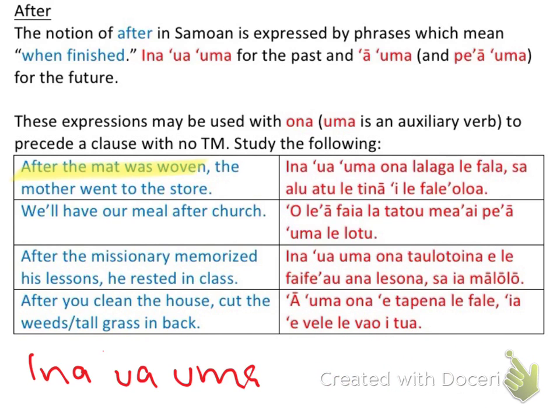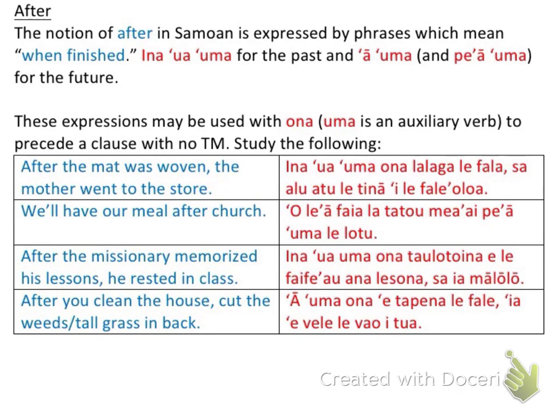Okay. Moving on to our second part of the sentence, and again, we could translate this pretty easily. We'll have our meal. O le a faia lato mea ai, and then again, you need to use, this is a future tense, after church, okay, after church, and so I use pea uma, and then church is le lotu, okay, so hopefully, if I'm going fast, pause the video and translate this on your own.